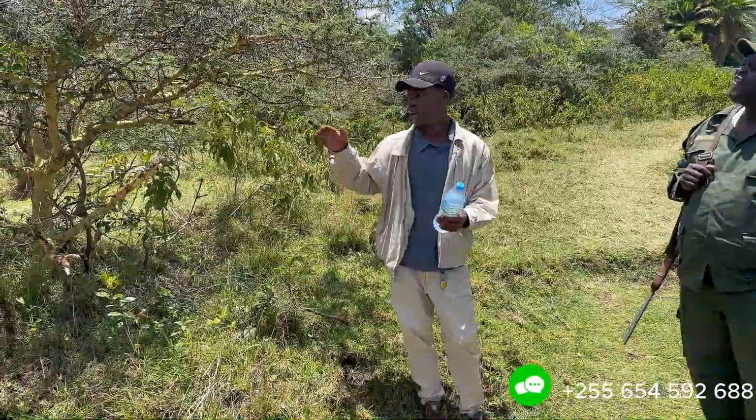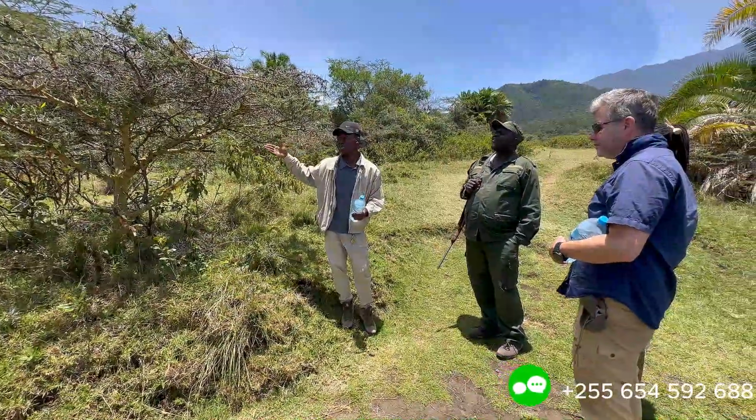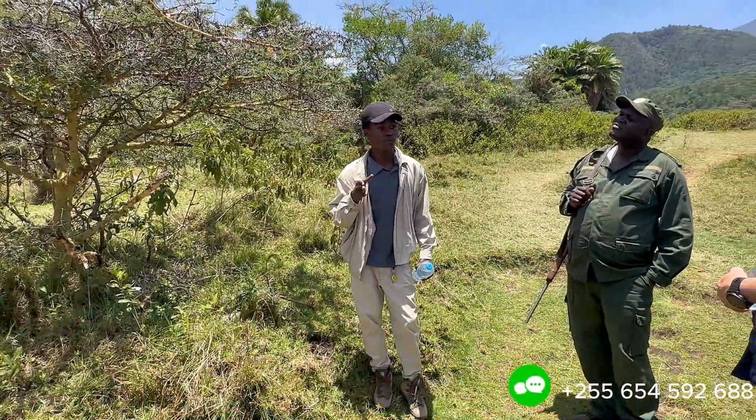Yeah, so this is a favorite food for the giraffe. Giraffes prefer to eat those species of acacia. There are also 10 species of acacia. So they prefer to eat this acacia because it has a high amount of water. So when the giraffe eats this acacia, it can stay even a week or 2 days without drinking water.